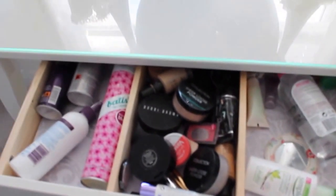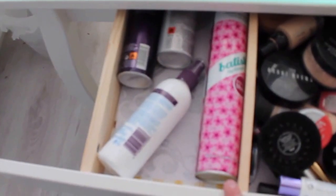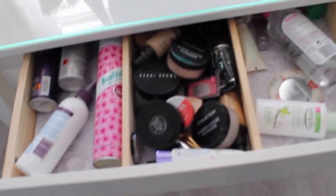In the drawer underneath, I can't actually fit much in here, but there is one drawer for storage. All my day-to-day makeup is in here, with my hair products on the left hand side. We've got dry shampoo, leave-in conditioner, hairspray. They're the main things I really use in my hair.